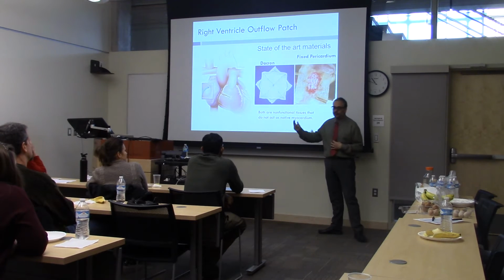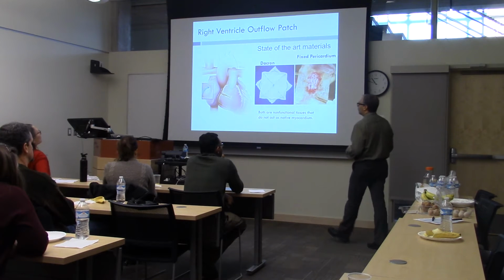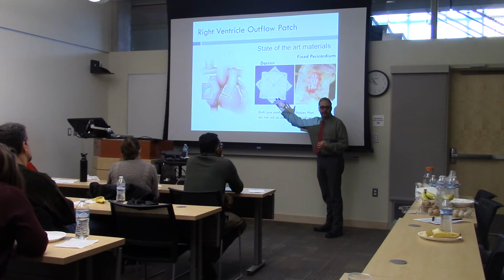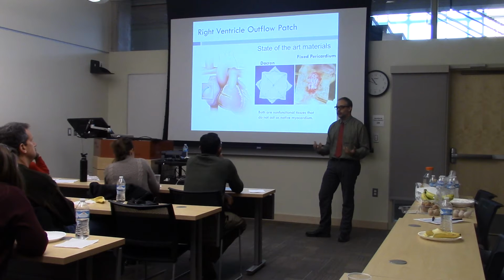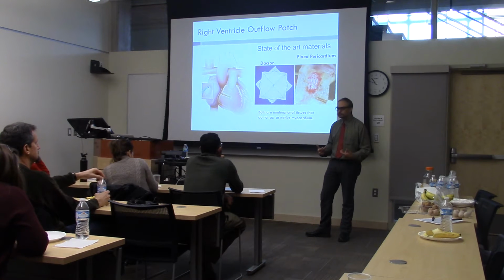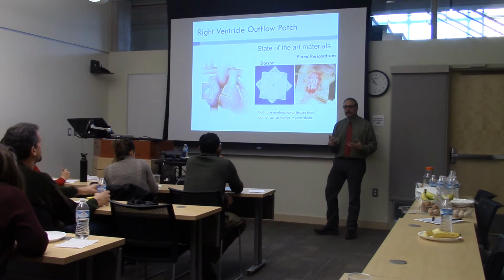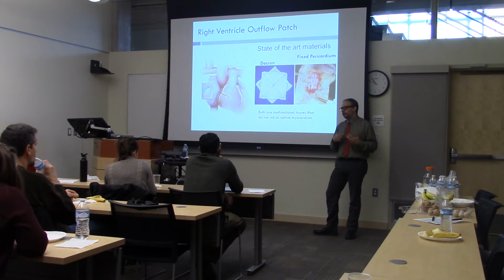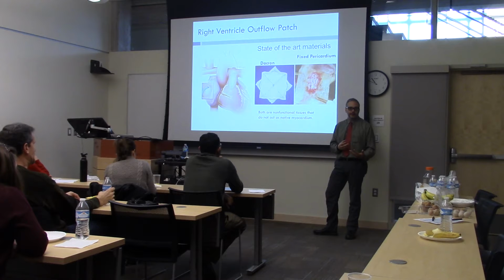And here's an example of one defect I'll be talking about a lot called tetralogy of Fallot, where there's a blockage, a muscular ingrowth that blocks the right ventricular outflow tract, where blood flows from the right ventricle through the lungs. Because of this, there are other defects that develop: a muscular right ventricle, an overriding aorta, and a ventricular septal defect.